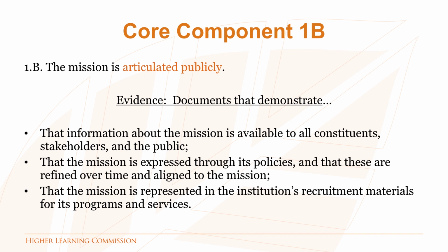Evidence including documentation that the mission is expressed through its policies and that these are refined over time and aligned to the mission. Some examples might be guidebooks or handbooks. Or documents that demonstrate that the mission is represented in the institution's recruitment materials for its programs and services. Other examples along these lines might also be included.